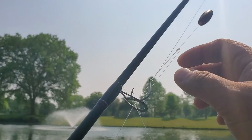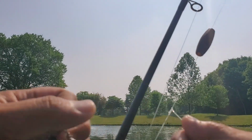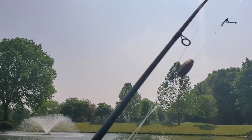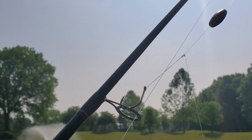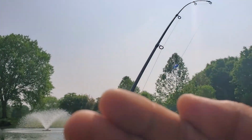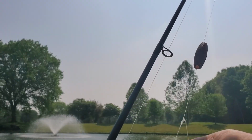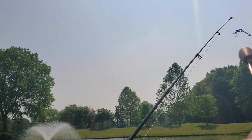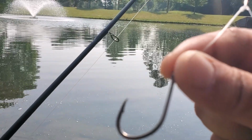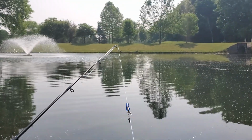The setup that we have here, I thought it was a new setup, but apparently there's a term for it. This is called your Lindy rig, which is kind of like a drop shot rig. I have me a 3/4 ounce bank sinker tied to a dropper loop with a size 4 octopus hook. I have me a styrofoam float at the top.